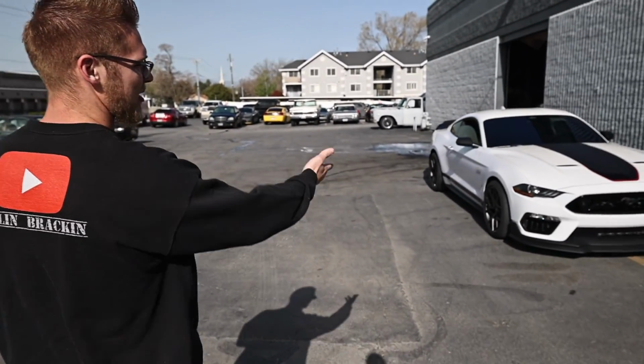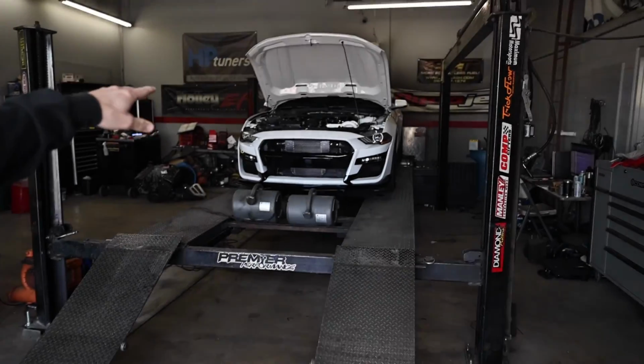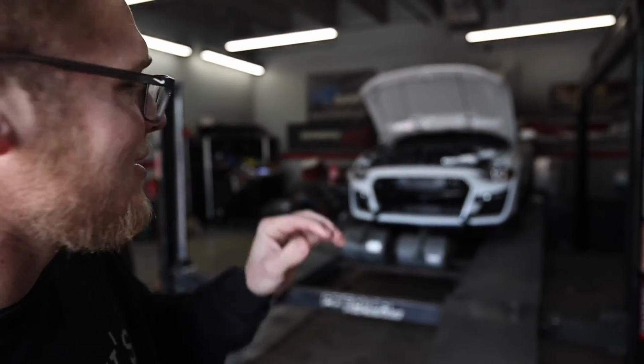Did we mess up by not going with a Mach 1? I think we kind of should have. I mean, the front end looks great, even though that is incredible. You can see right there peeping over the top of the hood, that white powder coated to match the car. Supercharger. Look, this is beautiful.